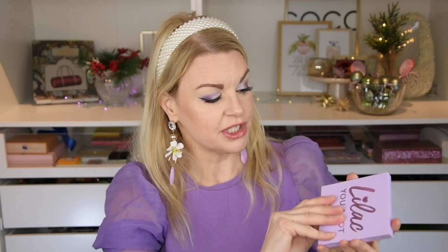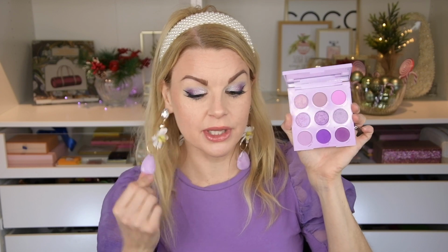So that's why my number 1 is, of course, this one, Lilac You a Lot from Colourpop. These are the purple shades I love and reach for almost every time I want to do a purple look. I'm gonna show you these kinds of purples. It's almost the same as what I'm wearing today. If you see this purple, you have it all in this palette. And this is great quality. It is like regular shimmer quality, so it's not spectacular like, for instance, this one, but it just has the shades that I absolutely love, and it has this shade that is my absolute favorite shade.